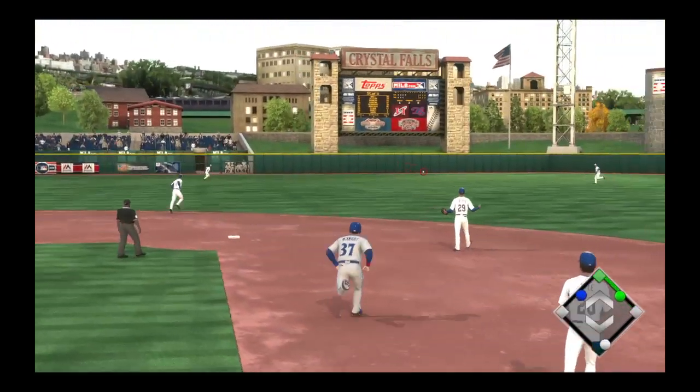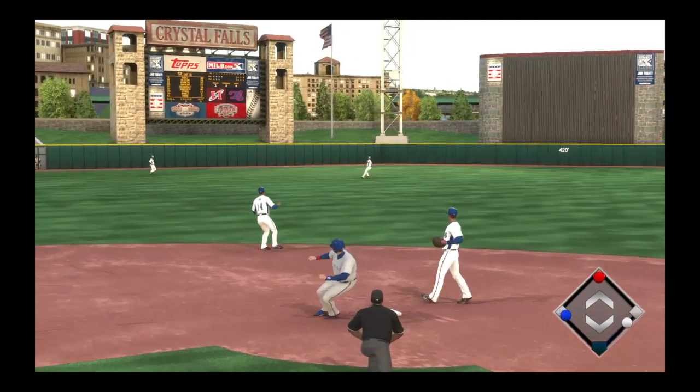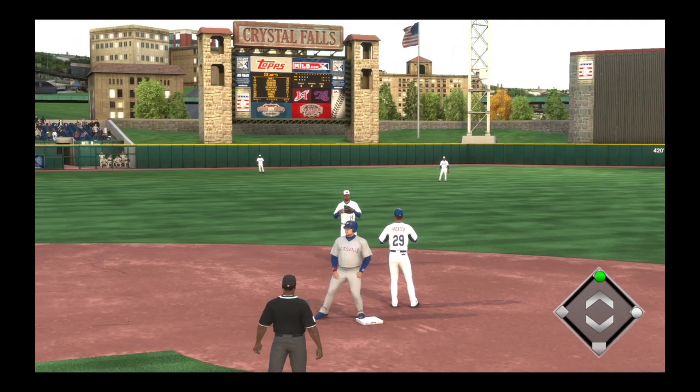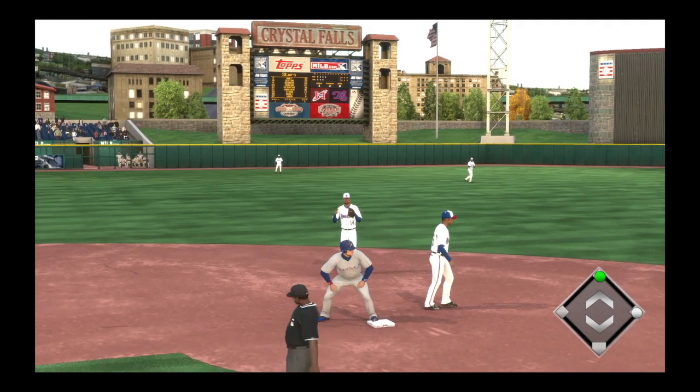Now a ball hit hard towards center. That's in there. Base hit. Around third and being waved on home. And the run is in to score to make this a 1-0 ball game.